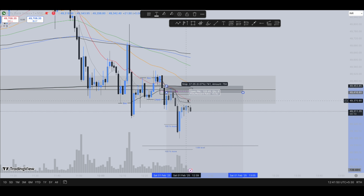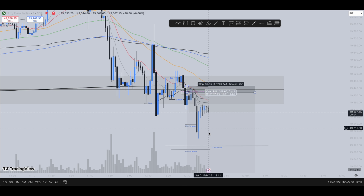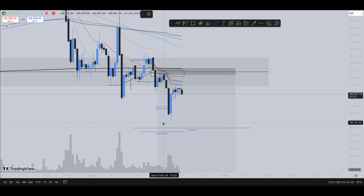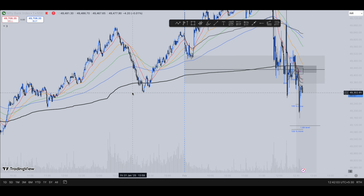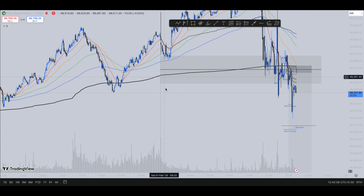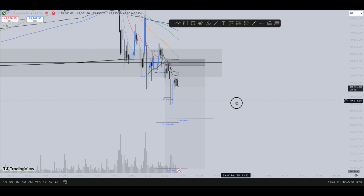Or as long as it doesn't cross this zone over here, we'll try to hold on to our trade and continue towards further lows. There are high chances the market will take this low as well. As you can see clearly, the market broke yesterday's low towards the downside. So there are high chances the market will reach the previous low as well.